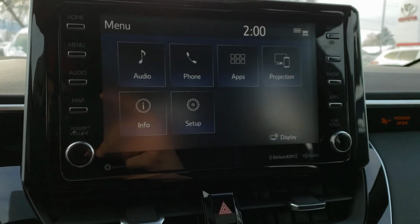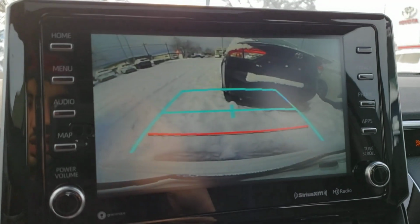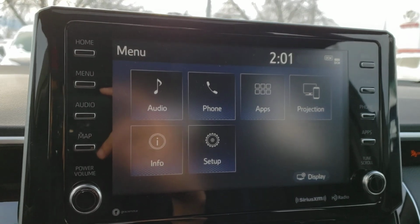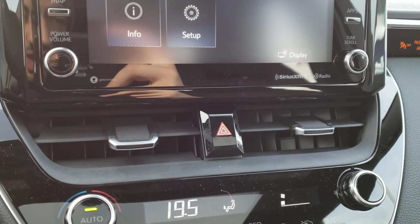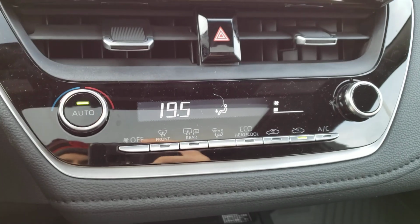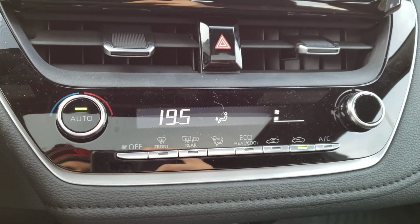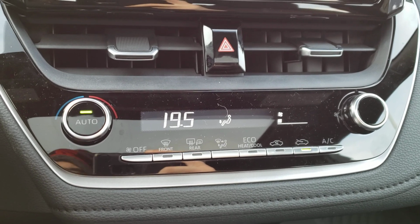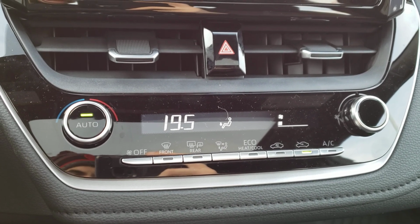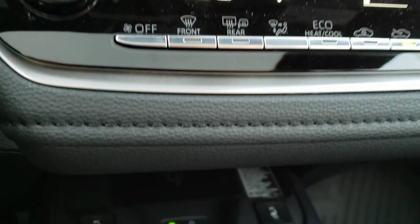This is also where you'll find the backup camera. When you put this vehicle in reverse, the backup camera will pop right up. Just below that, we have a couple of vents as well as the hazard lights for the vehicle. And just below that, we have the climate controls for the vehicle. This is a single zone climate control vehicle, though it does come with the heated mirrors for those cold winter days and AC for those hot summer Okanagan days, which is a very important feature.